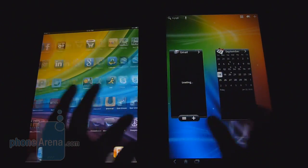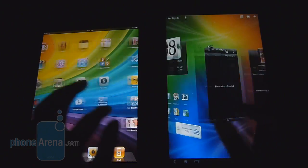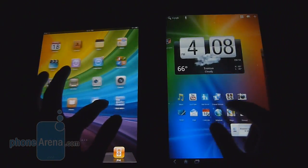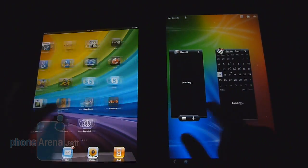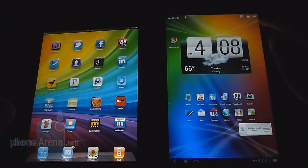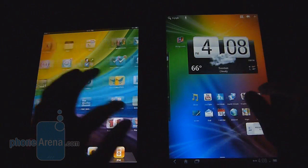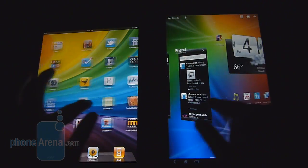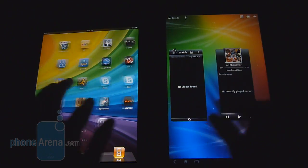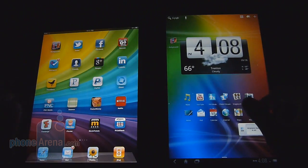And as you can tell, even though the HTC Jetstream has a faster processor in terms of clock speed, you could tell the movements here, the home screen with the iPad 2, are significantly smoother looking. But then again, you have all the graphical elements of Sense, the 3D effects of the Honeycomb experience, so it does kind of add to the overall sluggishness. It's less prevalent in landscape, but you definitely notice a lot of the sluggishness with the portrait orientation here.